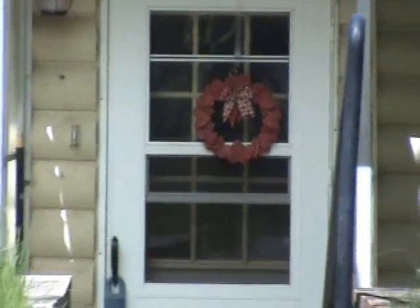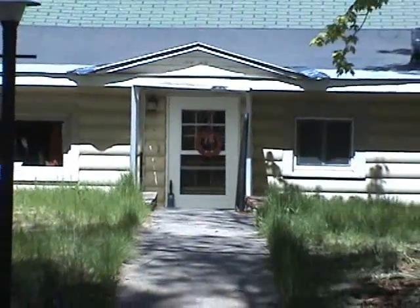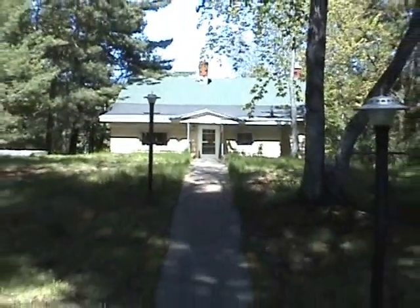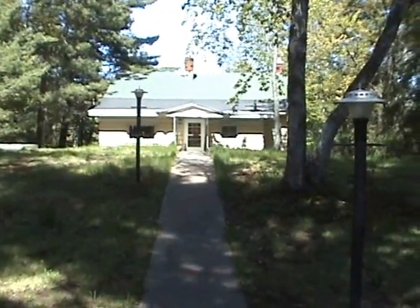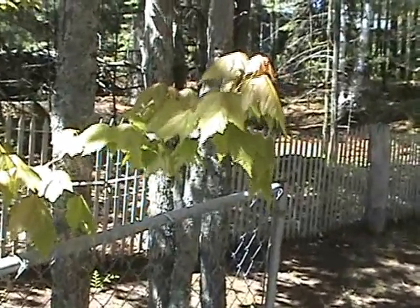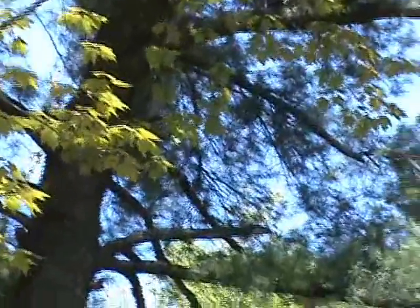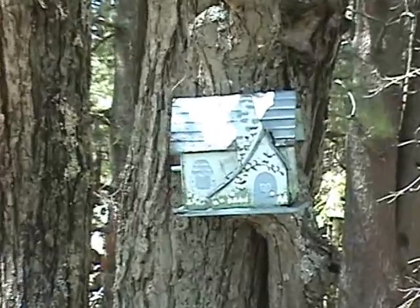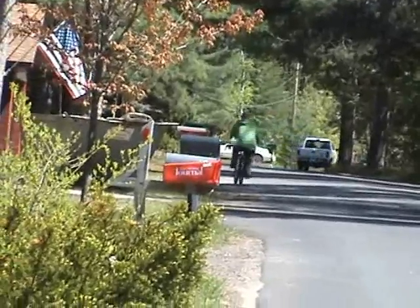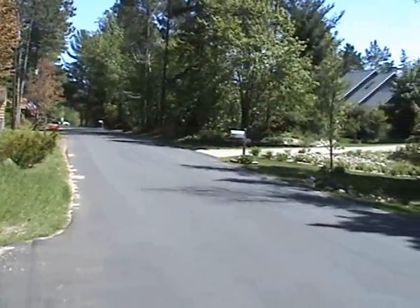The house has its own well, but it does have city sewer and city gas, natural gas. And there is cable, TV, and internet available. These maples turn red in the fall, red-orange. It's a dead-end street. All the houses on the left are on the river. There are only a few on the right, and then the right becomes woods.